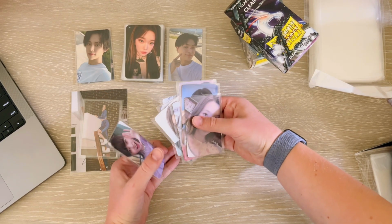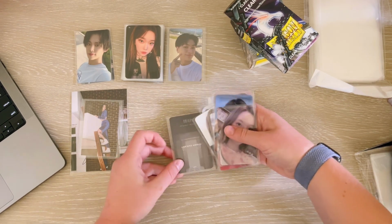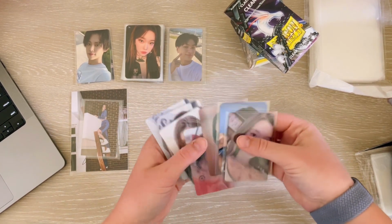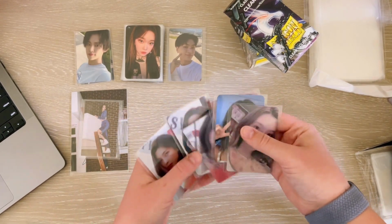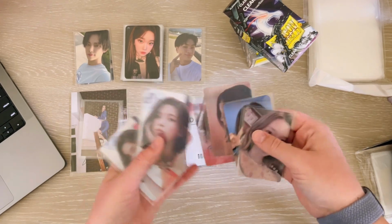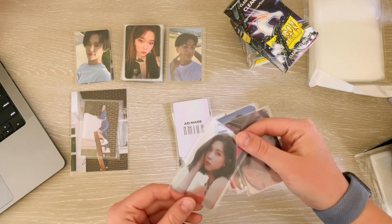Let's see. Which is your favorite album cover? EXO's The War: The Power of Music with the comic book style, of course. It's literally so iconic. It can't be topped. What group is ever going to do it like them? That's all I'm saying. Okay, then what is your favorite photo card?